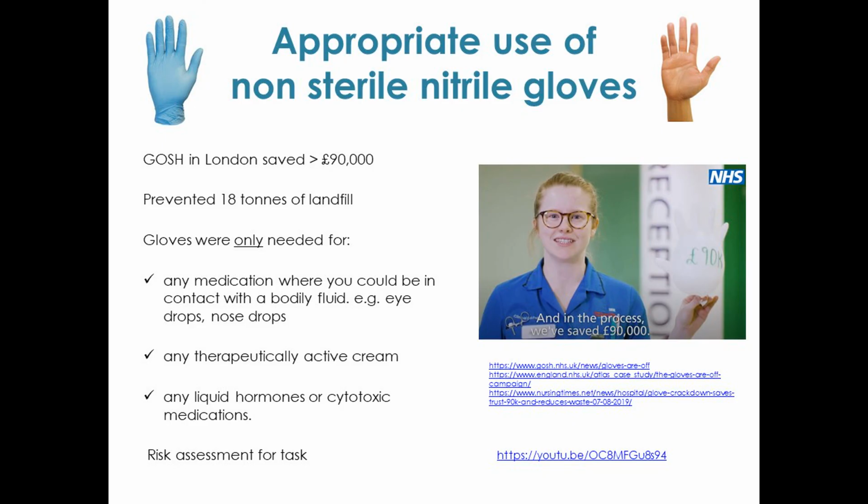Now to minimising unnecessary single-use plastics. I just wanted to give you a little overview of a project at the Great Ormond Street Children's Hospital in London. They had great success at reducing inappropriate use of non-sterile nitrile gloves. So they actually managed to save quite a lot of money and prevented about 18 tonnes of gloves from going into landfill. That's really hard to get your brain around, 18 tonnes of gloves.